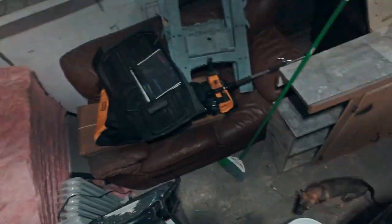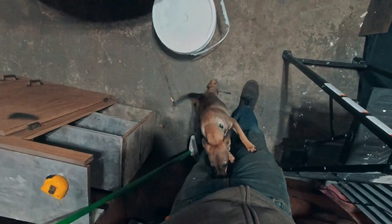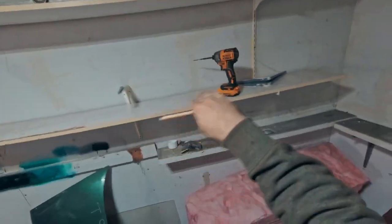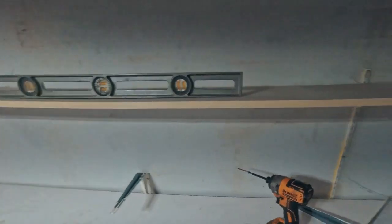Deadly. All right. Hi puppy, hello. Are you putting these shelves up for me? Yeah? Hey, buddy?